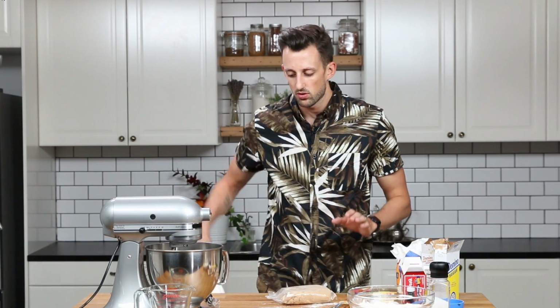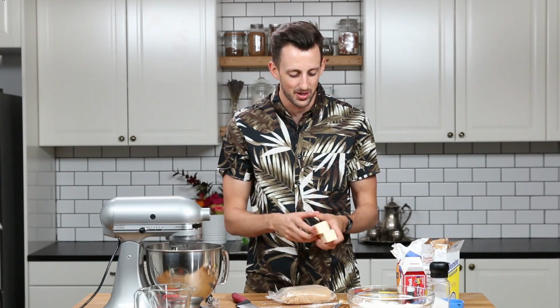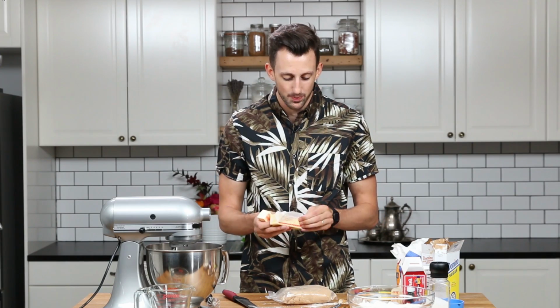We are going to go very aggressive with the butter. Butter and salt, where is this gonna go wrong? It's not. Those are 2 things that make everything better. Stick and a half. We're gonna heat it up a little bit in the microwave.